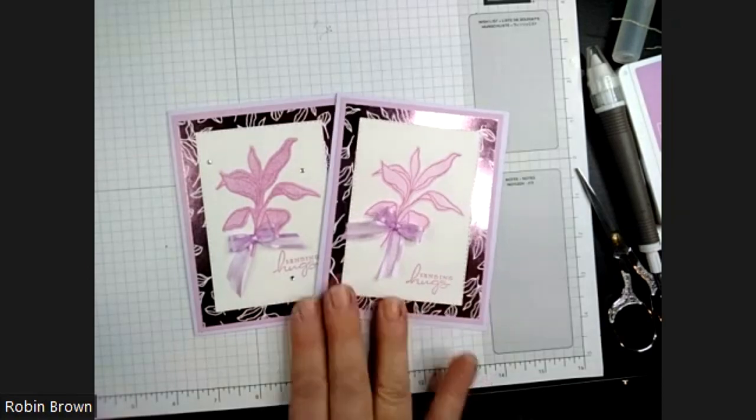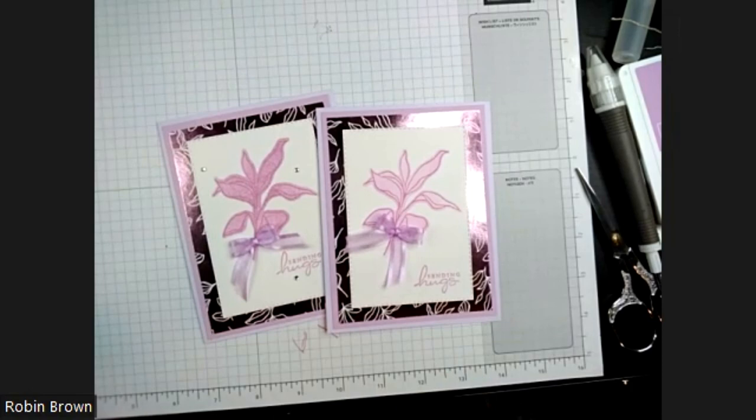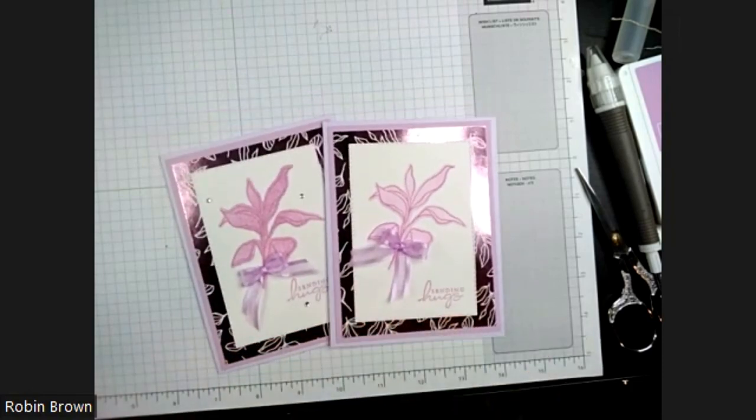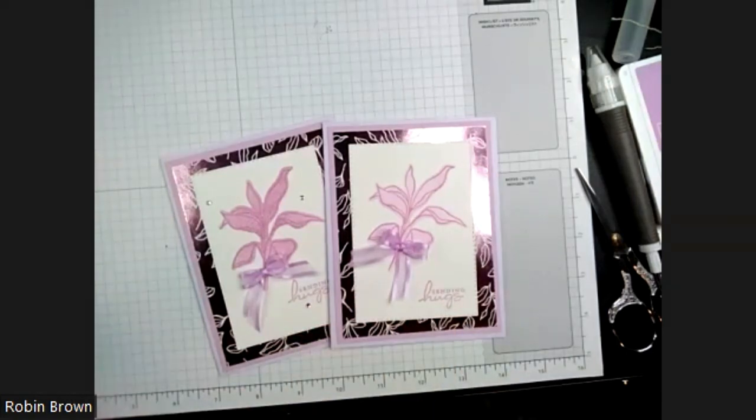So yeah, this would make good cards for me to give to our pastors who didn't get the cards that they thought they were going to get. So I can make a couple of these up really quickly and add them to their stash. And you can make that in the copper just as well, in the copper, the Sahara sand, you can change your color up to match whatever. I thought this was pretty, and I had the supplies to make it, so.